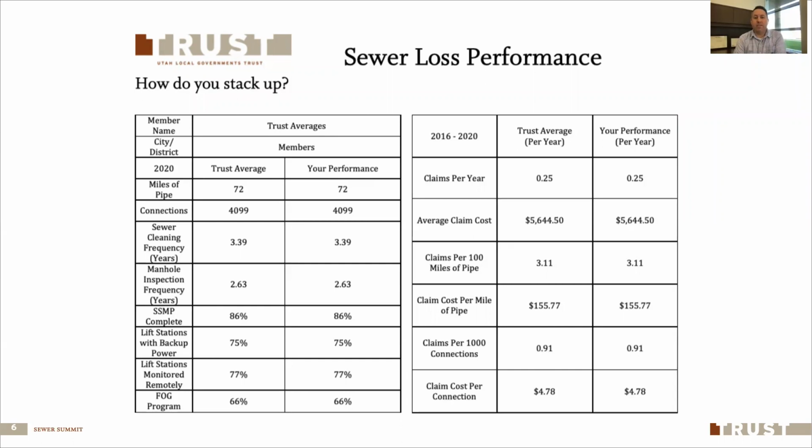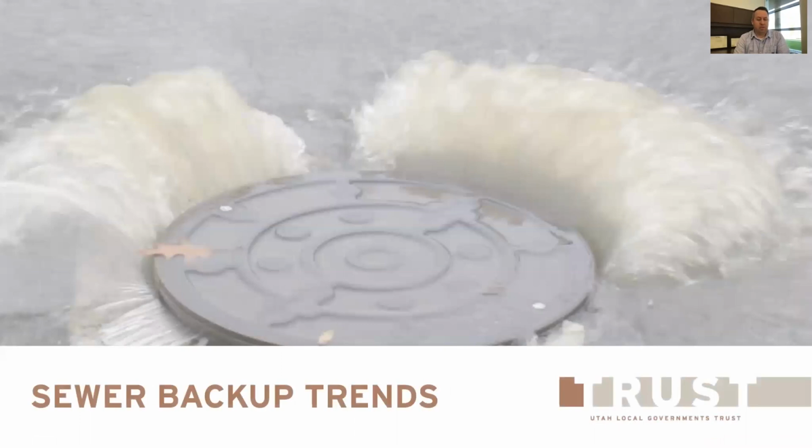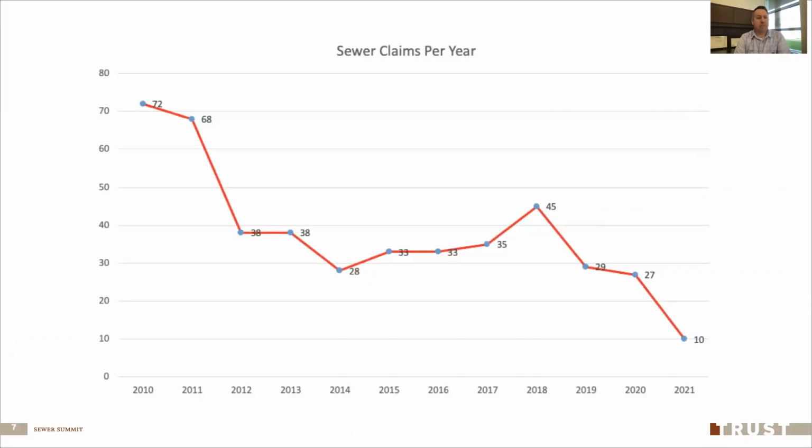And then on the right-hand side of this report, you see the trust averages, average claim costs, and we break it down into some rates where we have claim cost per mile of pipe and also per connection. And you can use that to compare and see how you're performing. So again, over the years, we've learned a lot of things. We've shared those out, and it's been really helpful that way. Looking at the claims here at the trust, over the past 10 years or so, we've seen the claims come down.